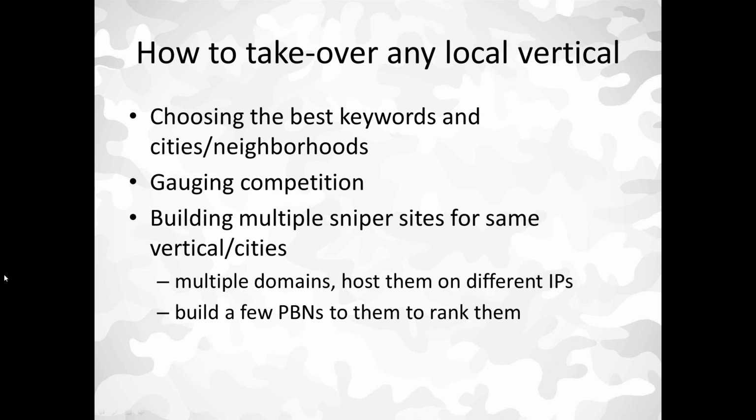All right, so how to take over any local vertical. I have a different process when I choose keywords and cities. So, choosing the best keyword, cities and neighborhoods. When I go through my keyword research, I don't even use the Google AdWords tool anymore because they no longer give you exact match search volume results. So I just use Google Suggest.